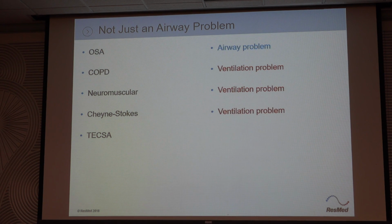Cheyne-Stokes is a ventilation problem, but the other way around. It's not that they hypoventilate, it means they blow their CO2 down. Many Cheyne-Stokes heart failure patients, if you did blood gases on them, their CO2s many times are just in the low side of normal. And so usually their problem is they're blowing their CO2 down so low, the brain says, quit breathing. And so then you have centrals.